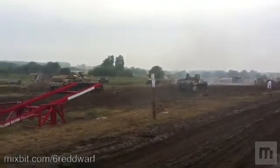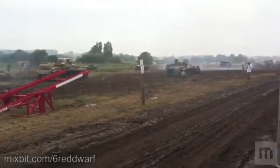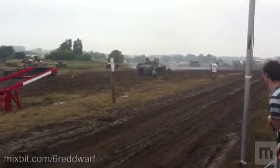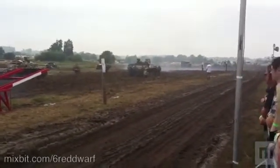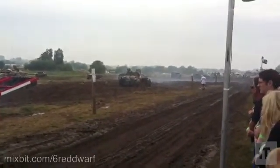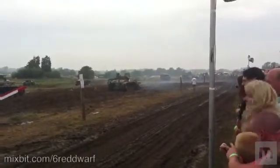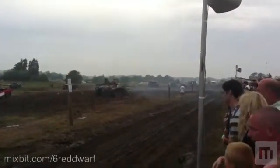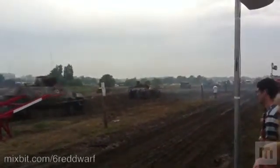A German section comprises 10 men and has a distinct advantage over a British section of 10 men because the German section has 2 machine guns. And these machine guns are intended to provide heavy machine gun fire in support of the advancing infantry. The British section of 10 men has 1 machine gun, a Bren gun, and although a very effective machine gun, the section is not provided with the same level of machine gun fire and support that the German section has.